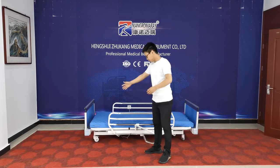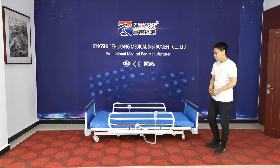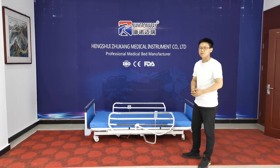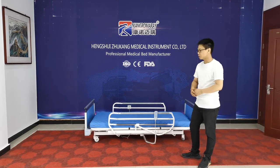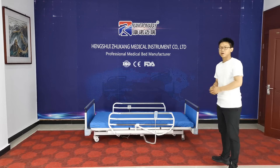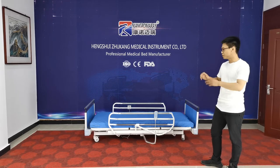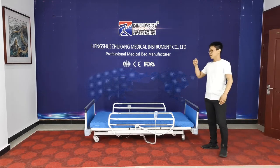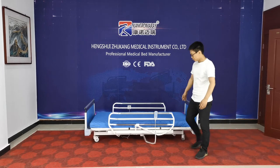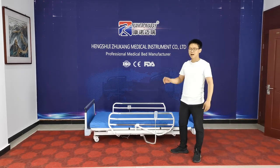First I will show you this bed. You can see this. This is a three function bed. This is for the Korean and European market. This is our new design. The customer and we together gave some ideas and we designed this. First, the head and foot board is aluminum alloy. And this side rail is the European style.